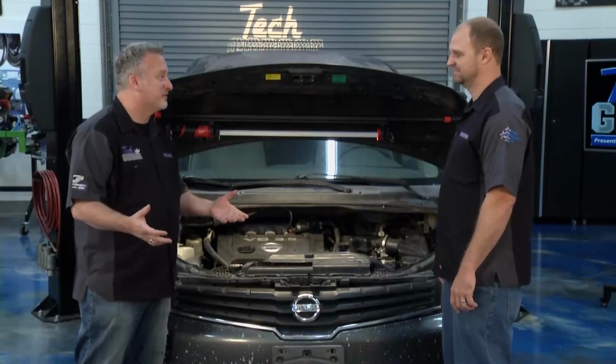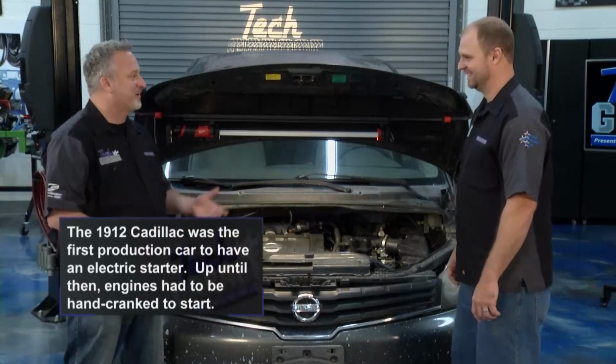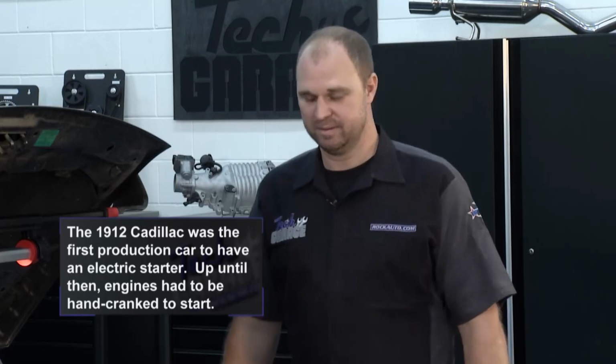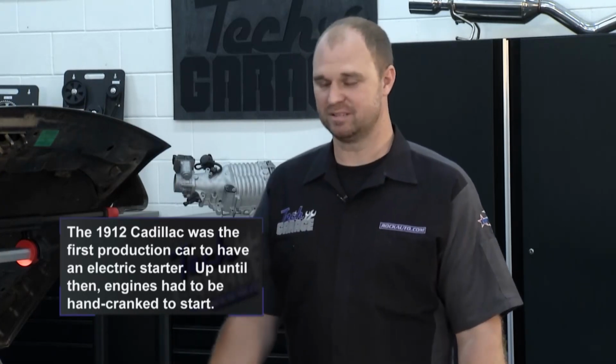All right, once that was ready to go, we needed to put a new starter in this. It wasn't starting on its own very easily. It was kind of an intermittent start. It was starting slowly for a while, and then it just wouldn't start at all. So we did some diagnosis, and that's what ended up being the issue.